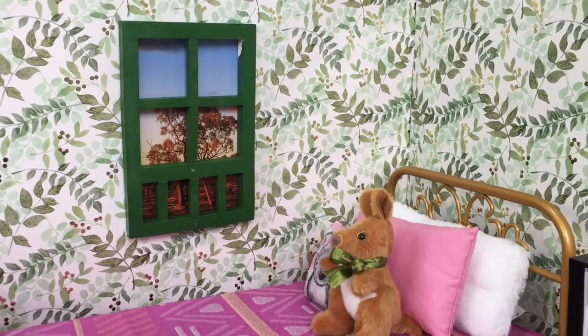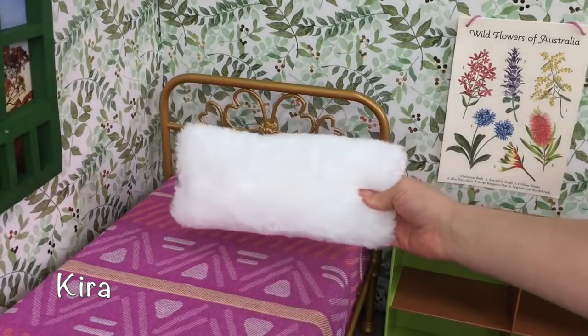I love decorating rooms, so today I'm going to be showing the entire process of the room setup, and I'm going to be using miniature items as it's easier to style the room itself. And both of these rooms are themed to the character's storyline, so Kira's room is inspired by Australia, while Joss's room is themed to cheering and surfing. So let's go ahead and style the bed section of the room first.